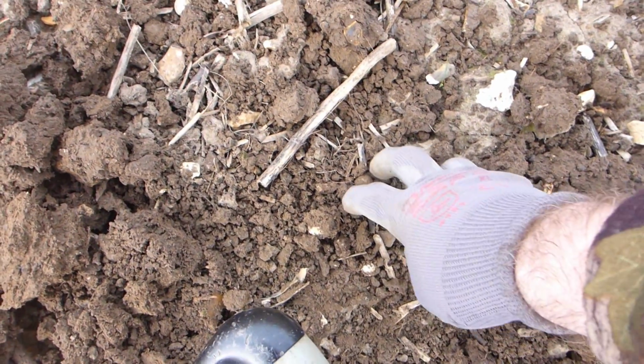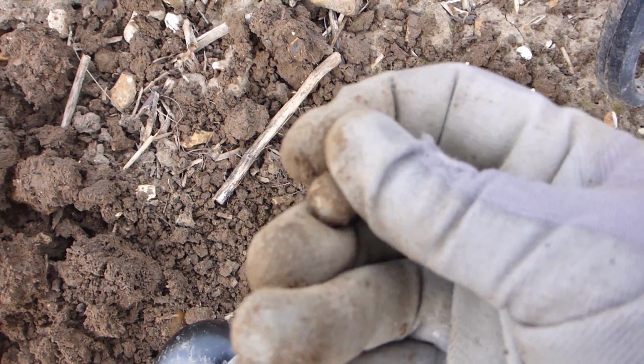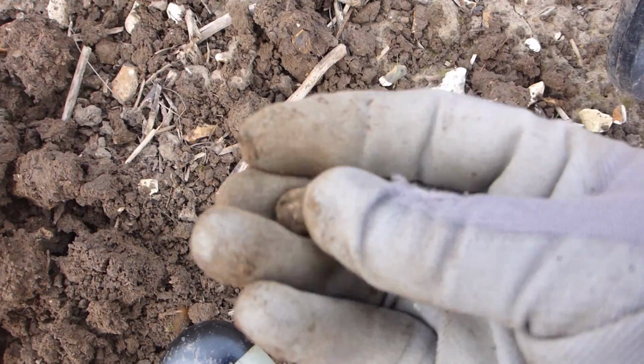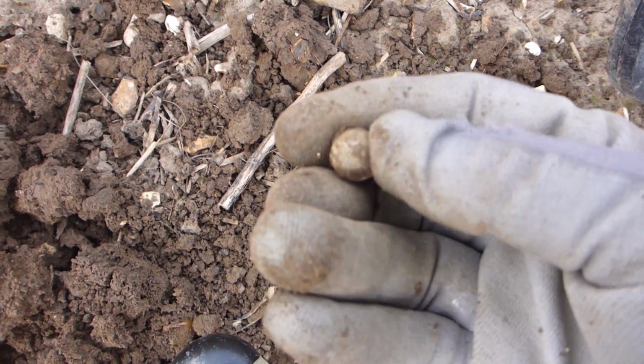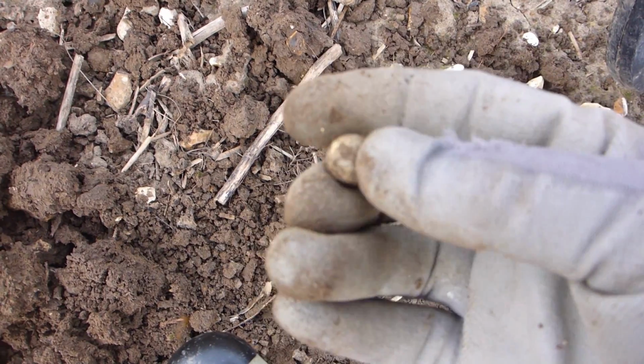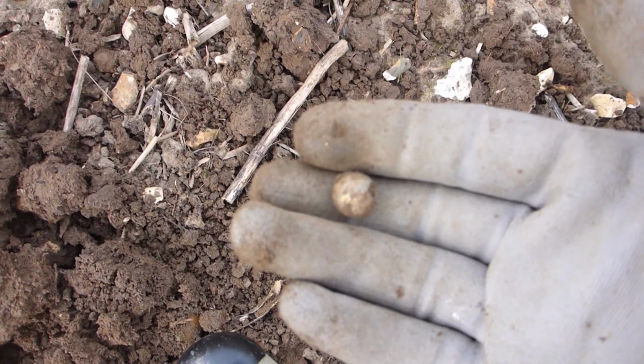Well, looks like we've got another musket ball. Still scouting out the field, but it's been very, very quiet this afternoon. This rise overlooks the valley, I thought would be full of finds, but nothing really. Part of a buckle and this little musket ball. Oh well, we'll keep going.